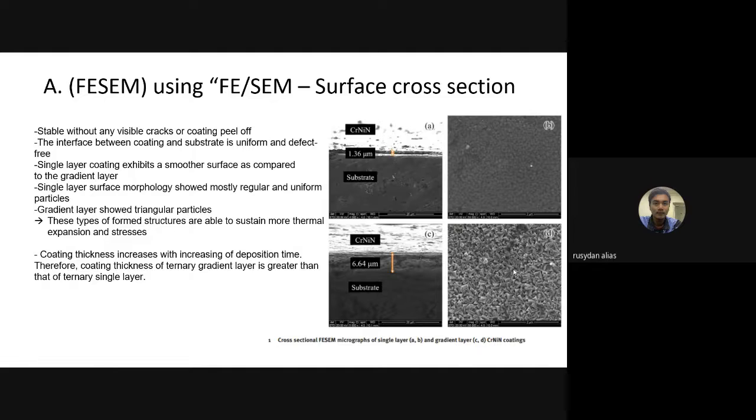Regarding FESEM using the surface cross section here, we can see clearly that it is stable without any visible crack or coating peel-off, and the interface between coating and substrate is uniform and defect free. The single layer coating exhibits a smoother surface compared to the gradient layer, and the single layer surface morphology shows mostly regular and uniform particles, while the gradient layer shows triangular particles.